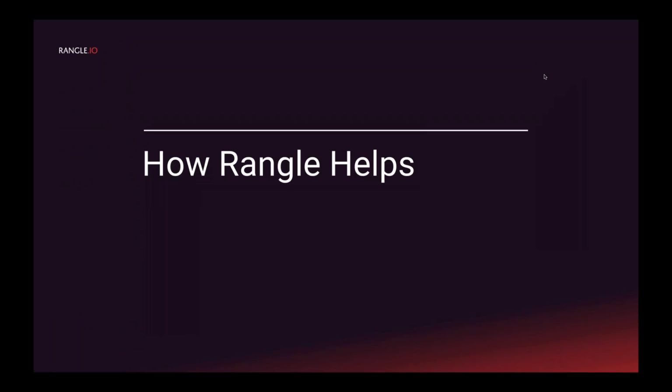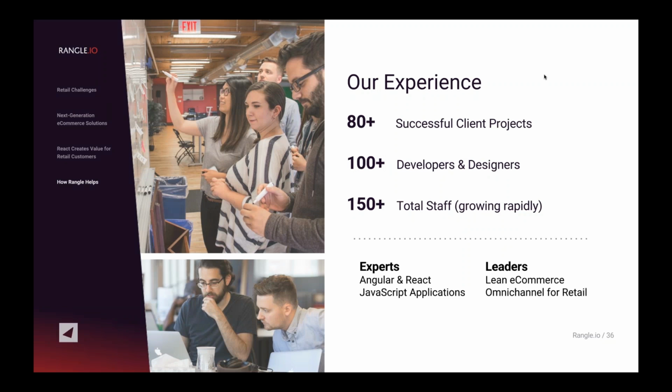So a little bit about how Rangle helps and what we do. We talked about Nick and I, but we have 80 plus projects that we've done. We have over 100 developers and designers that work exclusively with JavaScript and modern web technologies. It says 150, I think it's actually more like 160 as of this week. So again, we do work in Angular and with React, and we love them both.